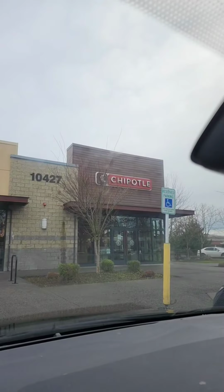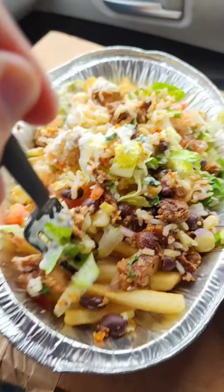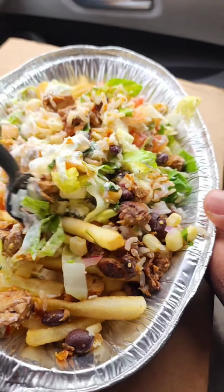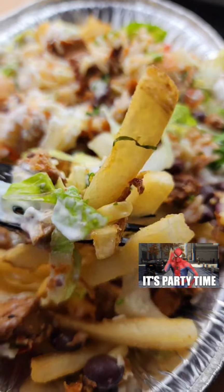This turned out better than I expected. I would definitely do this hack again. The saltiness of the fries took the burrito bowl to a whole nother level. These loaded fries are having a party in my mouth. It was just that good.